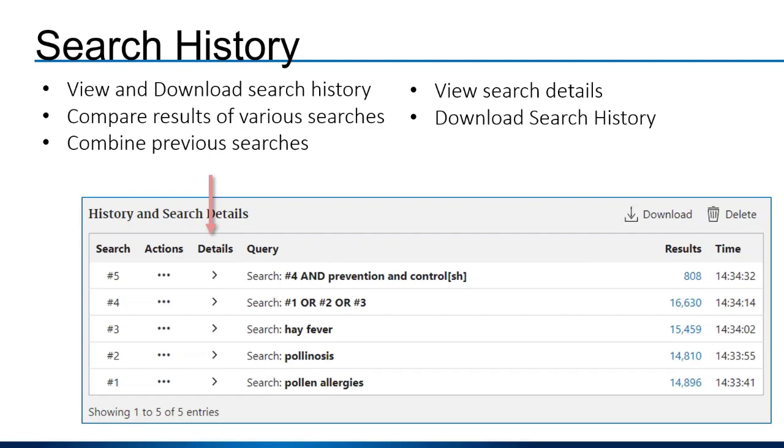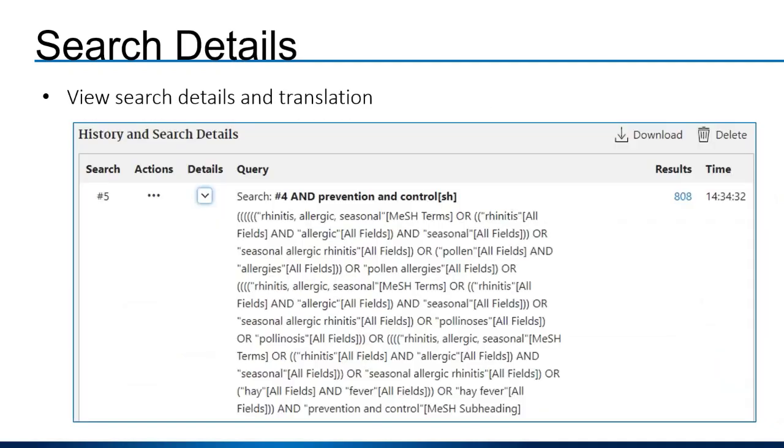Now, the search details you'll find here on the advanced search page. And if you click on that caret near any one of the searches, you'll see that that expands into your search details that you're used to seeing. And this will have the search translation for you. You can see that these are the details of my 5th search, which was the most complicated. And it keeps everything that I've sort of rolled up into this search, presented here for you.